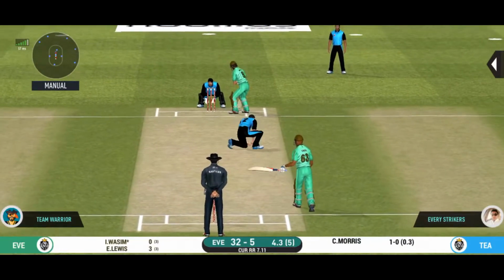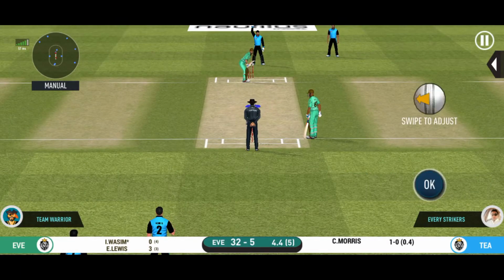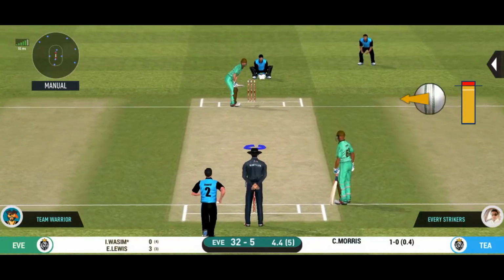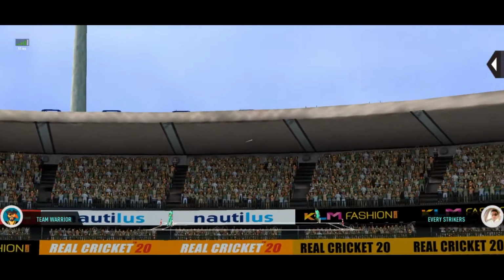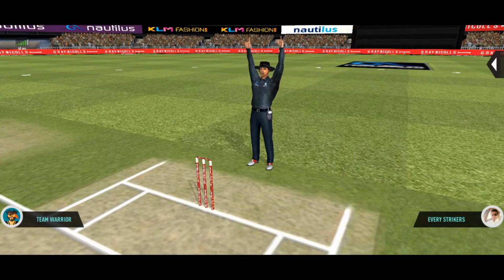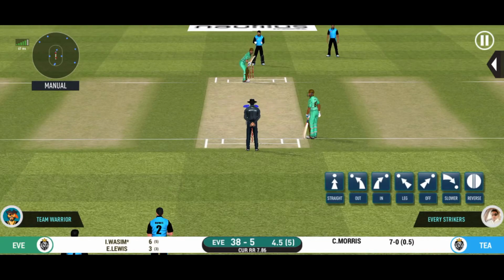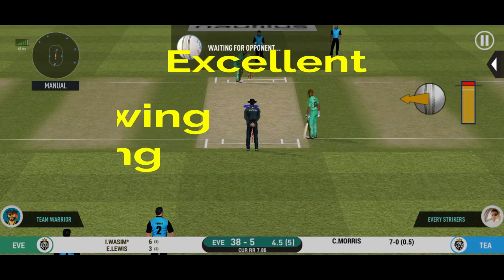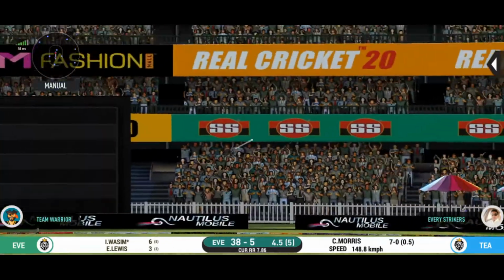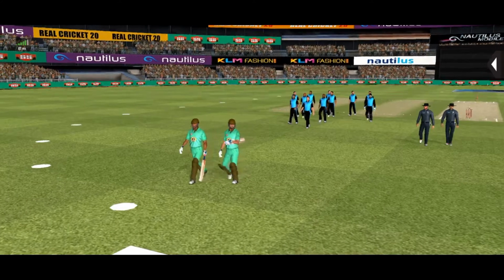Oh, that must have really hurt. Slips in place. Straight up in the air, and that's a six. Last ball of the innings coming up. Got the elevation right, but he couldn't time it too well.